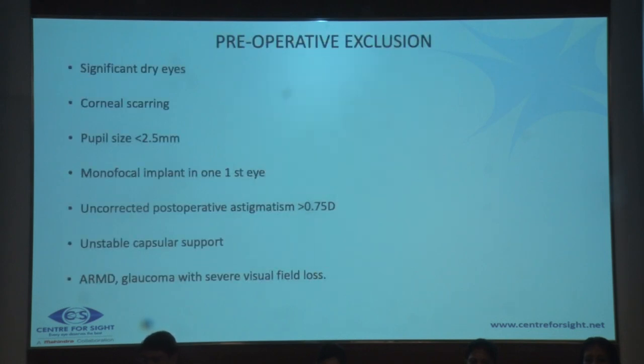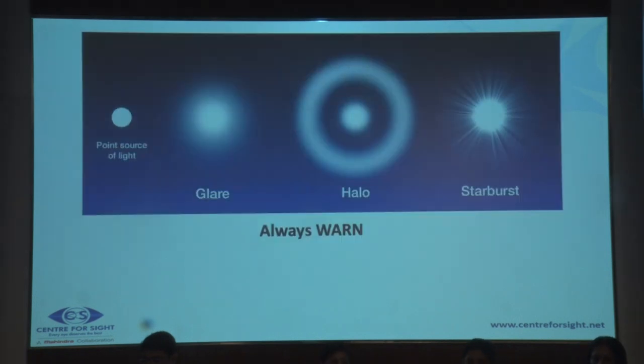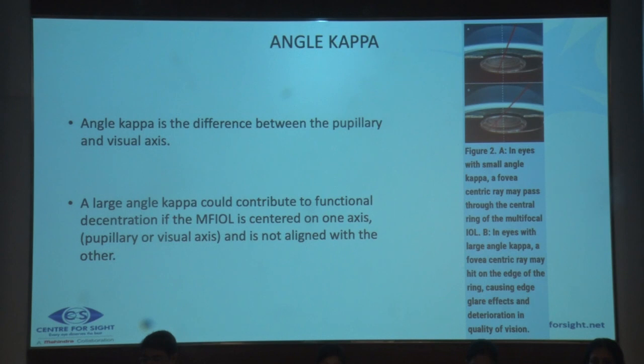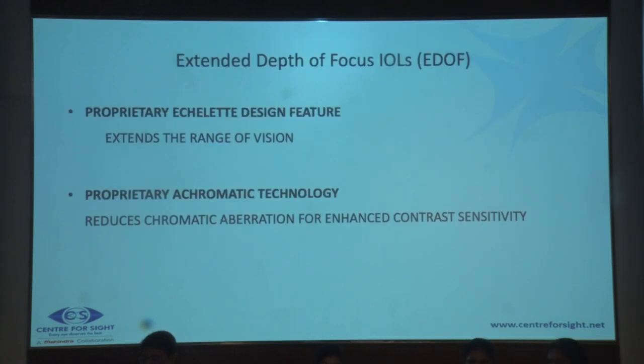Dry eyes, corneal scarring, etc., a pupil which is not dilating, and unstable capsular support are very, very important, because then if your lens decenters, there is a problem. Glare and halos have to be told. I won't go into the detail, the angle alpha, kappa, but there should be a centralization of the whole thing. So there are newer IOLs, the extended depth of focus lens, which was the Symphony that came in, and then we have the Vivity today.